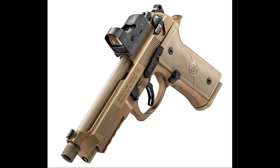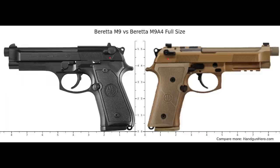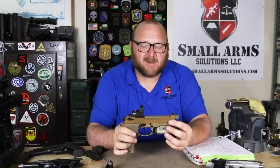Now it brings us to the most current. This is the new M9A4 put out by Beretta. Again, M9A4 as per their M9A4, not as per U.S. government. Now, what we have here is their first optics-ready version of the Model 92 series. This happens to have a Delta Point Pro on here.